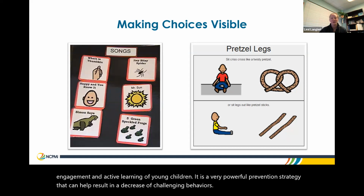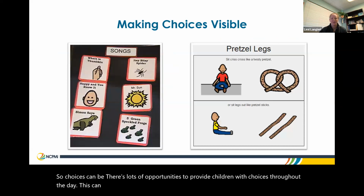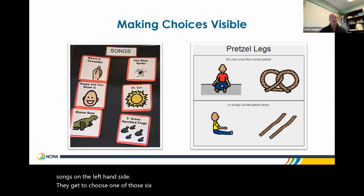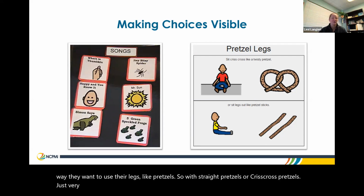There's lots of opportunities to provide children with choices throughout the day. This can range from very simple, from a choice of a song that they want to sing at circle time, or even simply on how to sit on the carpet in a large group. There's some visuals on this slide that show how choices might be offered with a visual and text. So the songs on the left-hand side, they get to choose one of those 6 songs. On the right-hand side, they get to show which way they want to use their legs, like pretzels, so it's straight pretzels or crisscross pretzels. Just very simple choices that can be offered for them.